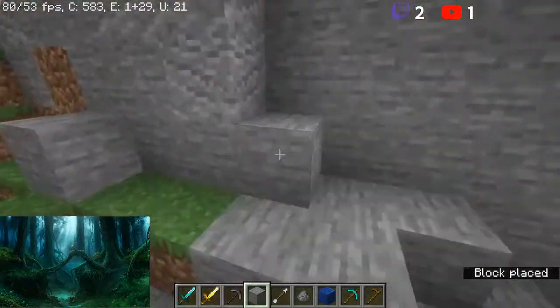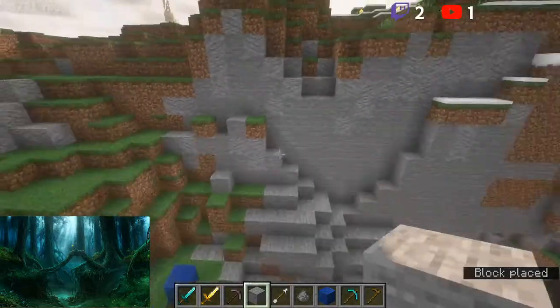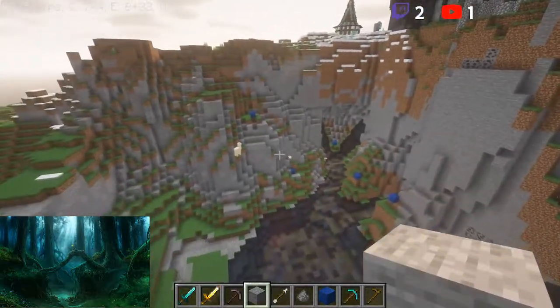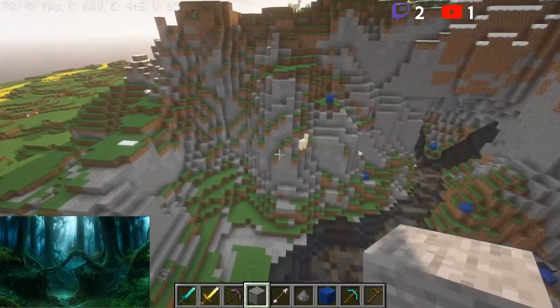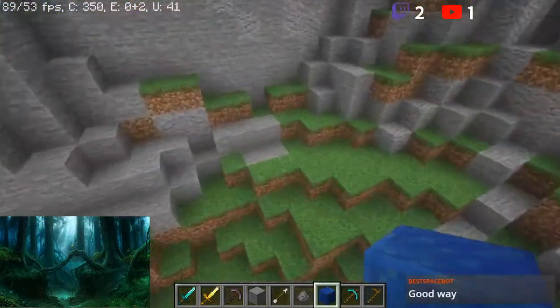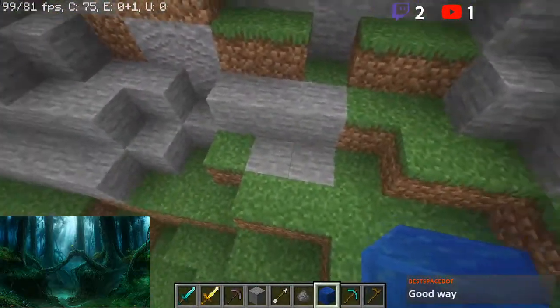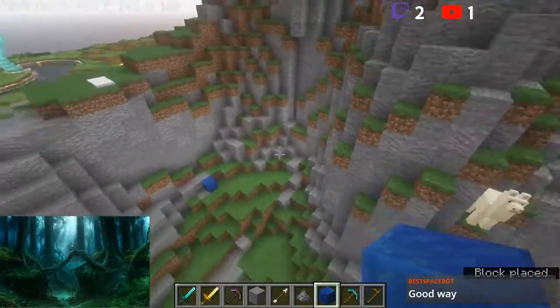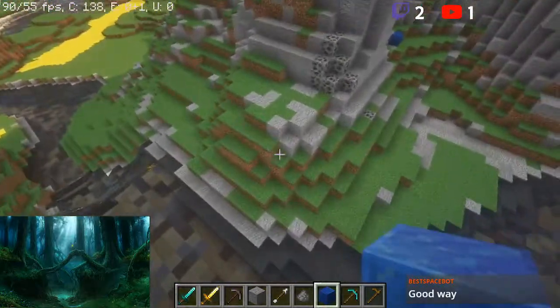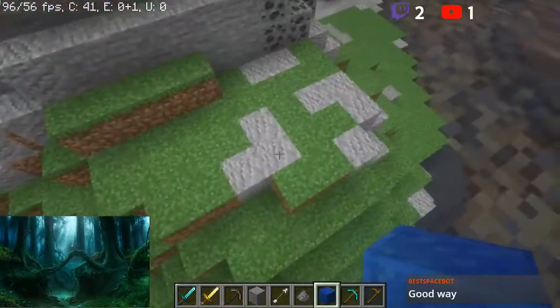That's pretty good. Yeah, I feel pretty good about all that. Let's see here. Throw some more lapis around. I think maybe here's a good spot. I think we definitely need one here.